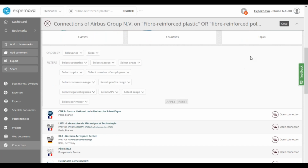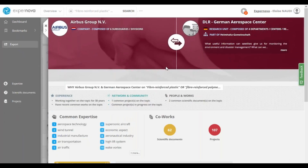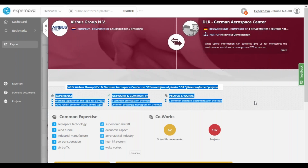Now we have identified the organizations with which Airbus has collaborated. We would like to know what they've done together. So to do so, click on Open Connection in front of the organization that interests you to display the collaboration form. This collaboration form shows you why the collaboration between Airbus and, for example, the German Aerospace Center is relevant on our topic, on our query.